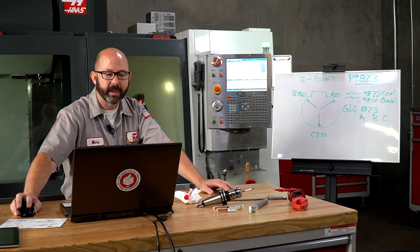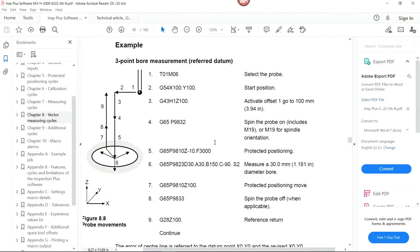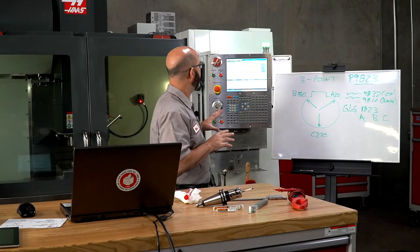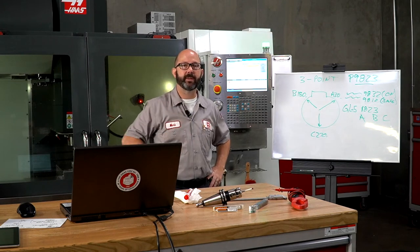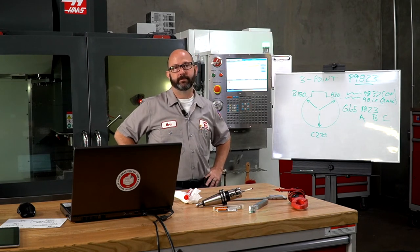Those 3 points. And so it's going to hit those 3 points and run. Now, we can go back live. But if you were to just run this program that we can give the example of, you're going to get an alarm immediately right now.